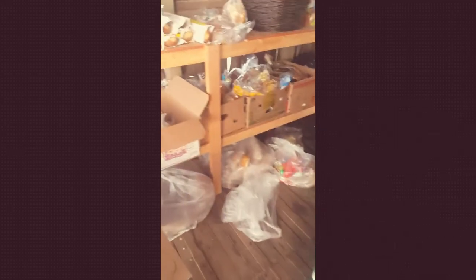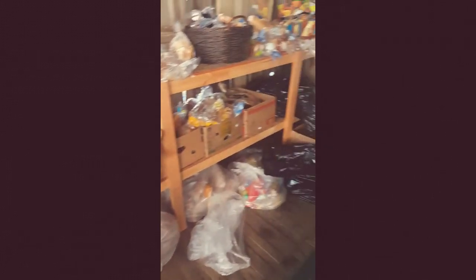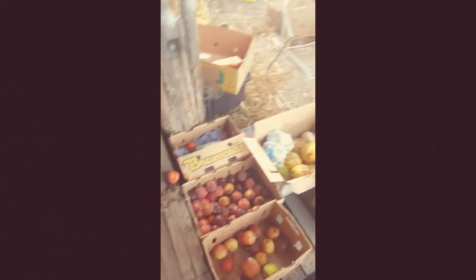Some will be sent over to the animal sanctuary, and there's always a ton of bread left over. And some will stay here to feed the farm animals. And I'll take you down to see the pigs now.